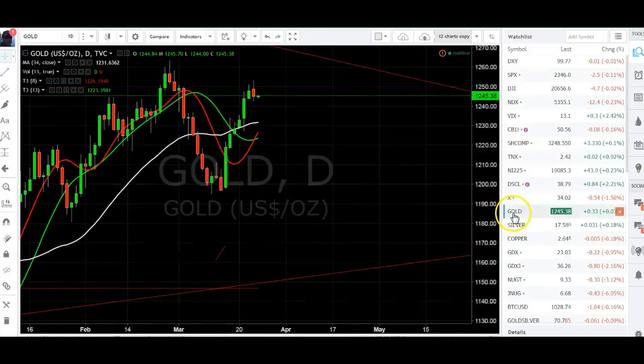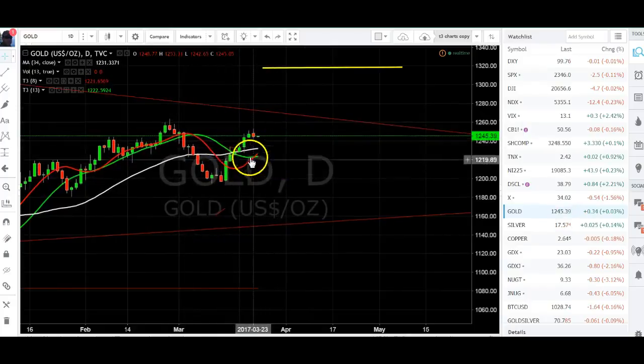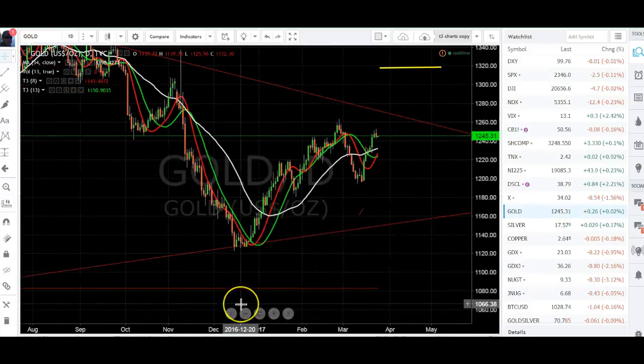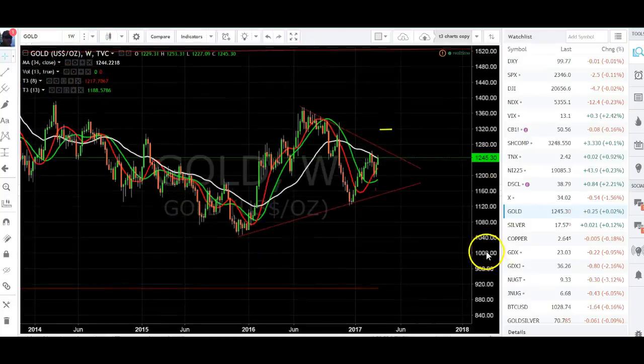Alrighty, gold. Gold still has the V-bottom. Remember, the V-bottoms don't work. I need an opposing point. So watch this to come into support. I thought it was going to do it today. It did not. Let's look at that weekly, see where we're at. Looks like we're getting rejected again.